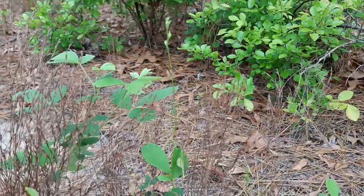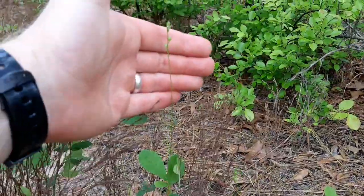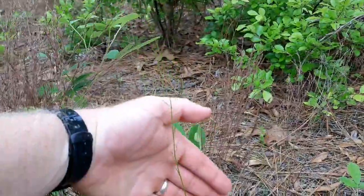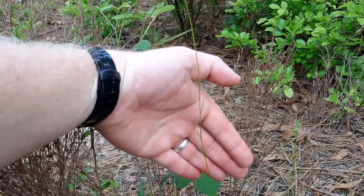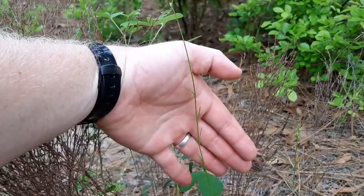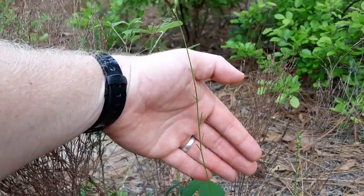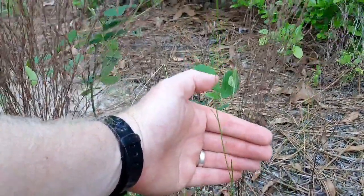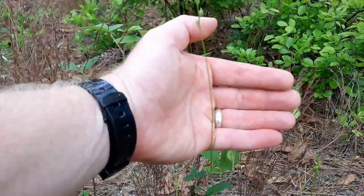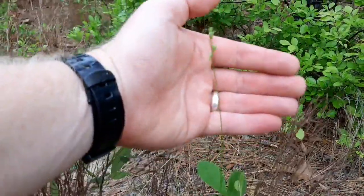So although it's quite hard to see, here we have, I don't know the species right offhand, but we have another adaptation to this xeric environment. See the reduced leaves. The leaves here are so small that you don't have a lot of surface area for the sun and for these dry conditions to heat up the leaves and cause this plant to lose water.